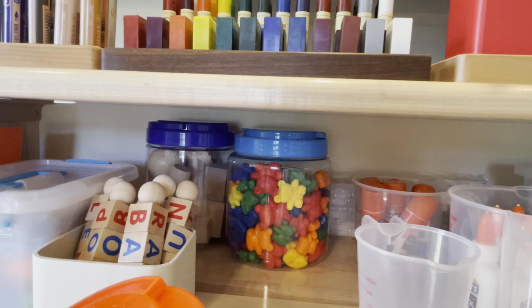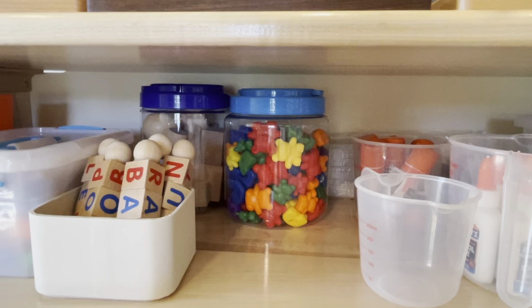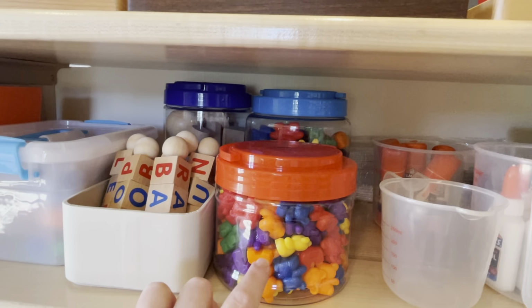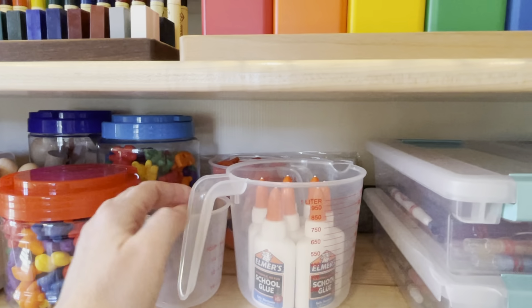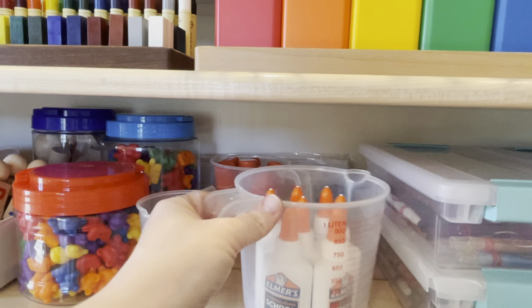Those are some counting bears that are in different sizes and colors. And then these are the baby bear ones where they're all the same size, but they're just different colors. And then over here, these are for math. I'm just kind of using them for storage.